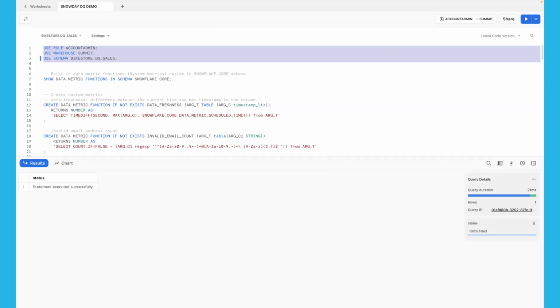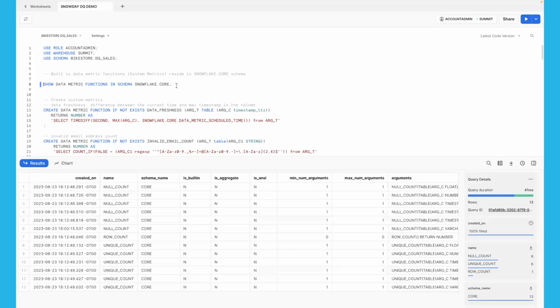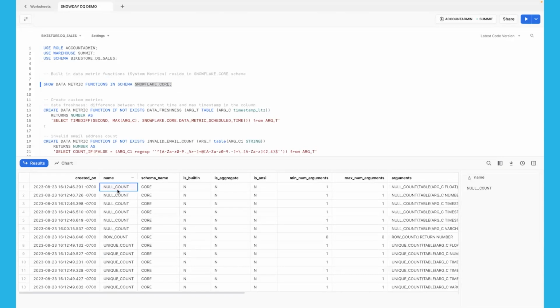First, we will start by exploring the power of data metrics, such as data freshness, null counts, and invalid email counts. For this, note first that our data quality monitoring comes with a library of predefined data metric functions called system metrics. And you can find all these metrics available in the snowflake.core schema. Null count is an example of a system metric, which is available out of the box. Row counts, unique counts, and there are many more.